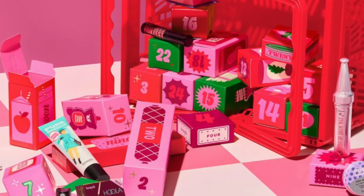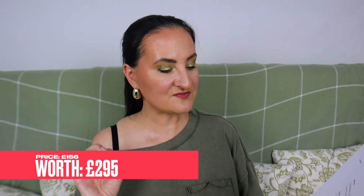So we have the Benefit Advent Calendar. This comes in the cutest packaging this year. It's like this pink shopping basket. I think this box is so cute. This one is priced at £156 with a value of £295. Last year the price was £145 with a value of £281. So kind of a similar situation.